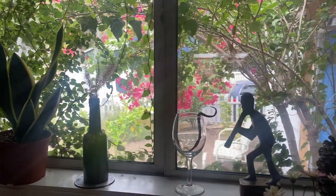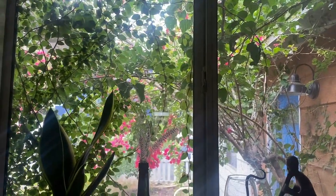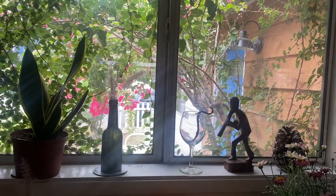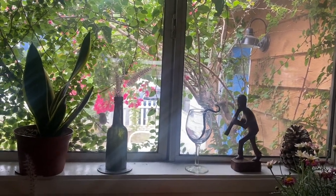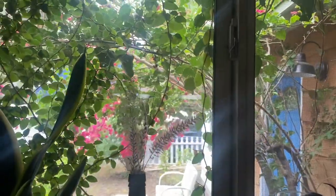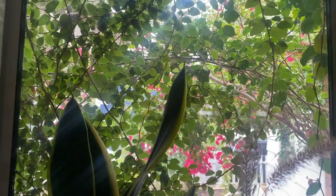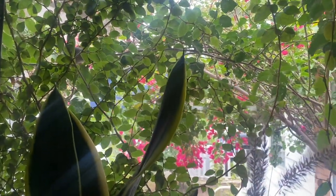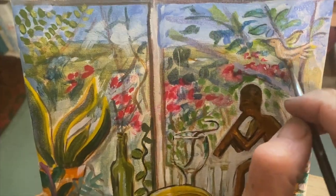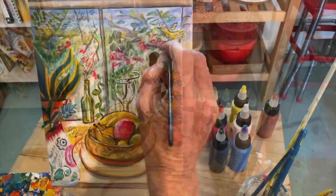While looking out my window, I had a surprise visitor, a little yellow bird. I think I'll add her to my painting. She moves too fast, so I'm going to use my memory and imagination.